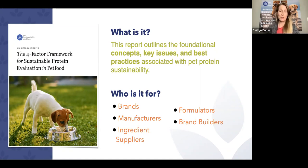Now, I am not a nutritionist. I have a science background, but not a hard science and chemistry background, and so I wouldn't call myself a nutrition specialist by any means. However, one of the great things about this document is that I really feel it's a great starting point for a diversity of audiences. So whether you don't know much about protein sourcing overall, or you're a brand or a manufacturer, maybe you're an ingredient supplier, or a formulator, or you're on the marketing side and you're building a brand, I think this is an incredible document to set that foundation for yourself so that everybody feels educated and aware about some of the primary issues related to sustainability and proteins and other ingredients in our industry. All right, so let's jump in and get started.